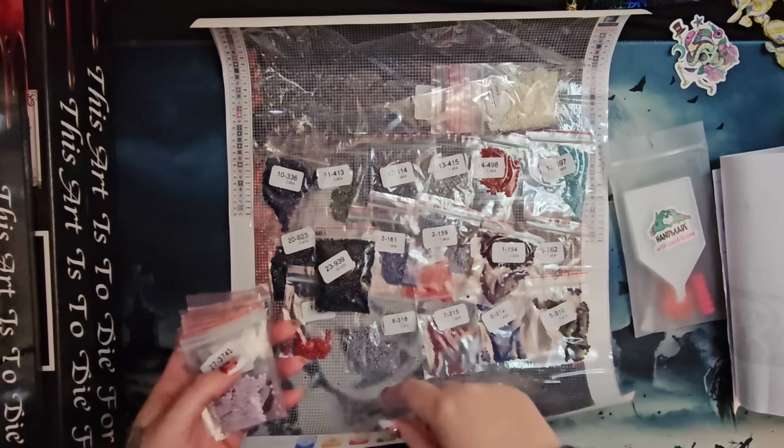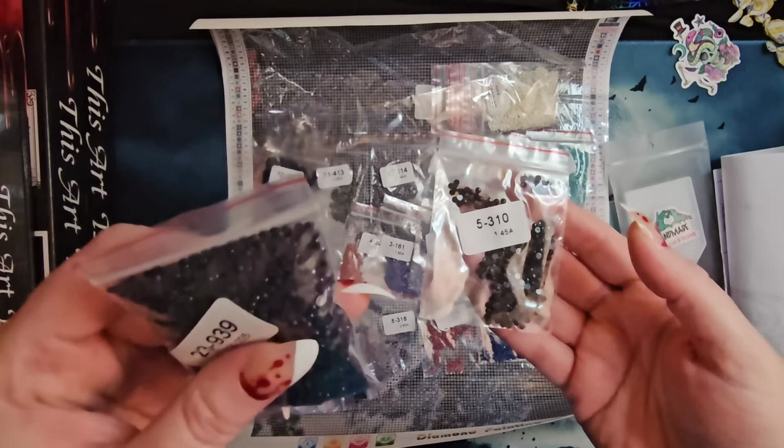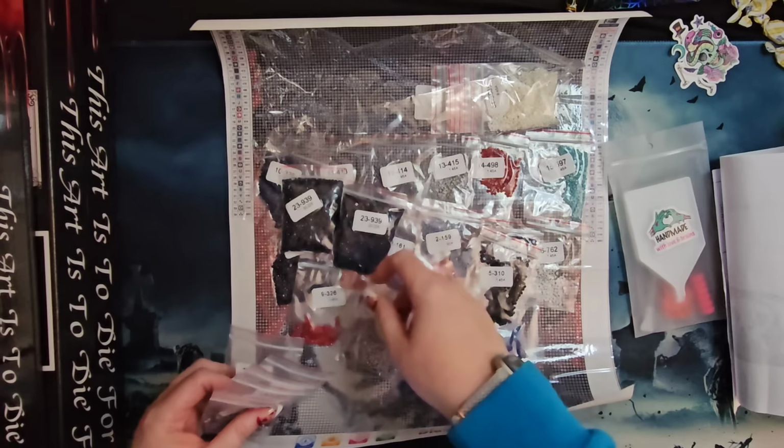I would much rather have this be the amount of 310 and have another. Yeah, this is like a black blue. I see blue in there. This is like a dark blue. Give me all that all day. I'm so tired of 310. Got lots of that. So that must be her hair. And some more blue.